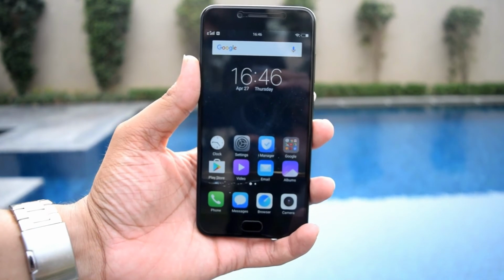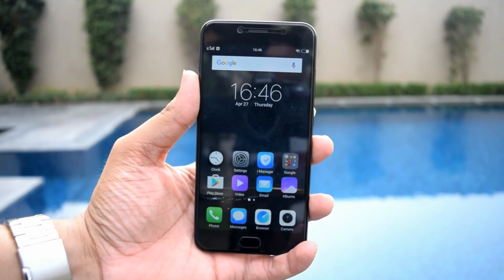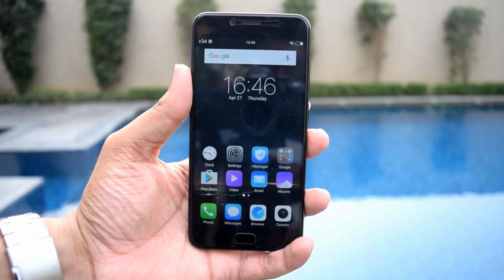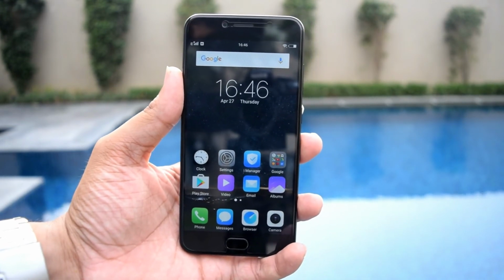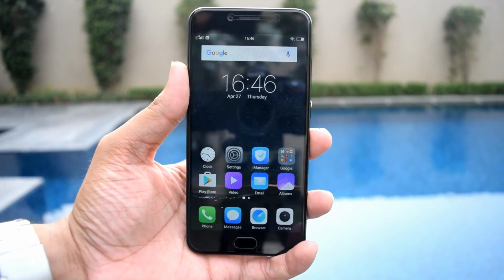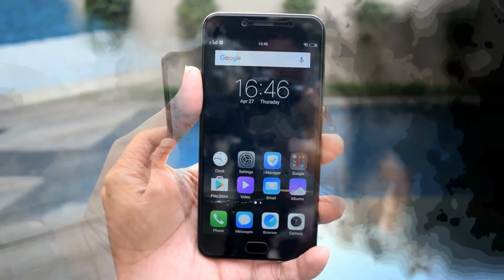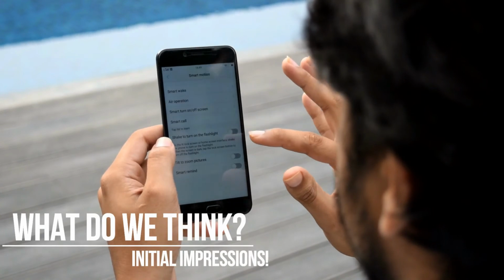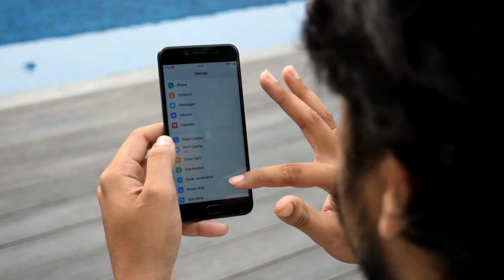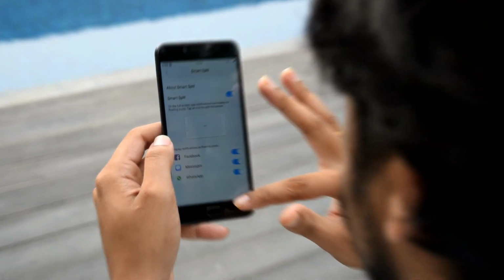It has an AK4376 Hi-Fi audio chip supporting output up to 115 decibels. It also comes with a 3000 mAh lithium-ion non-removable battery. The phone supports 4G LTE network while also supporting VoLTE. It comes with Bluetooth 4.0 and Wi-Fi 802.11 b/g/n/ac. Apart from that, you would also find all the usual sensors on the Vivo V5s.